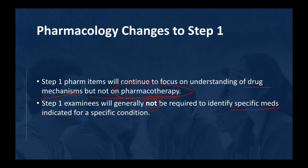Now in First Aid, we still have pharmacotherapeutics, but that's because there are a lot of other exams like NBME shelf exams and stuff like that, and the CBSE exams that still have a lot of pharmacotherapeutics. But remember, on the Step 1, you're not supposed to be seeing much, if any.